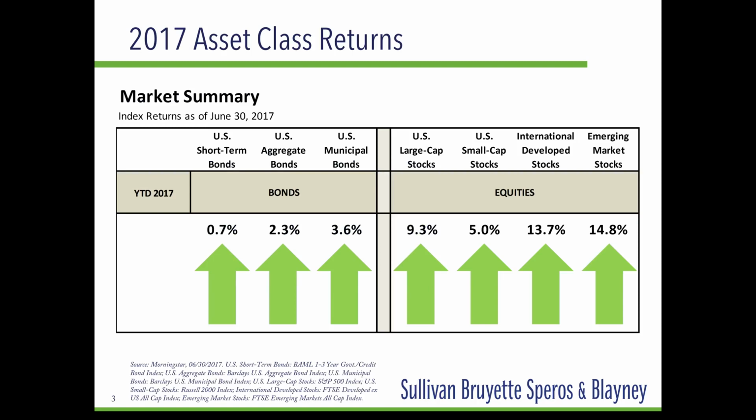So let's take a look at these asset class returns. And as you can see, there's a lot of green arrows there. So regardless if you're a conservative investor with a lot of bonds in your portfolio or an aggressive investor with a lot of stocks, you should be really pleased with the first half of the year. So if you look left there, you see U.S. short-term bonds chipping away at profits, up 0.7%. Then you've got the U.S. aggregate bond index, which is just the taxable bond universe, and that's doing nicely at 2.3% growth. And then tax-free municipals doing a great job, 3.6%. So this is kind of a flip-flop from last year, where municipals underperformed the taxable bonds.